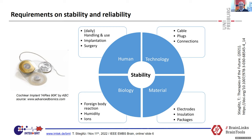But beyond that, we should communicate and hold training sessions very early on with surgeons and also with potential users to prevent kind of stupid failures due to handling procedures or to wrong expectations that users have. And I'll show you one example where we, as a research group, had wrong expectations of how people will behave with the implants. So, that all comes together and paints that big picture of stability and reliability.